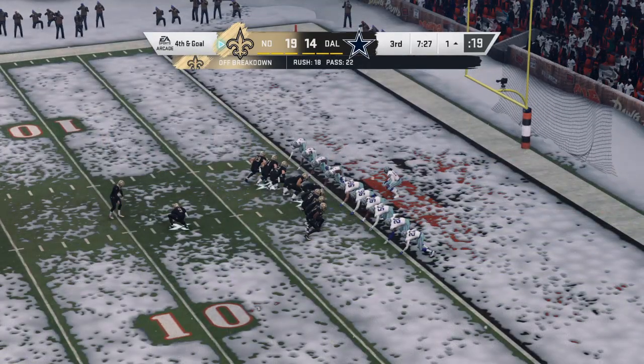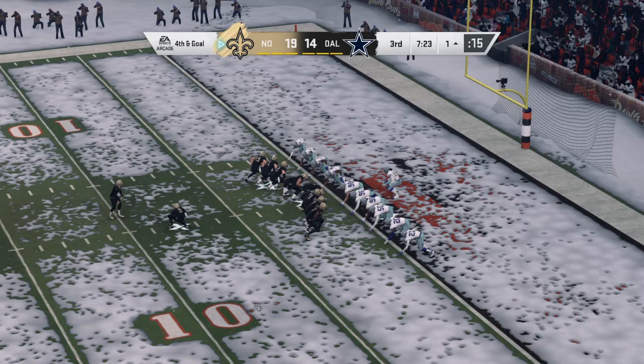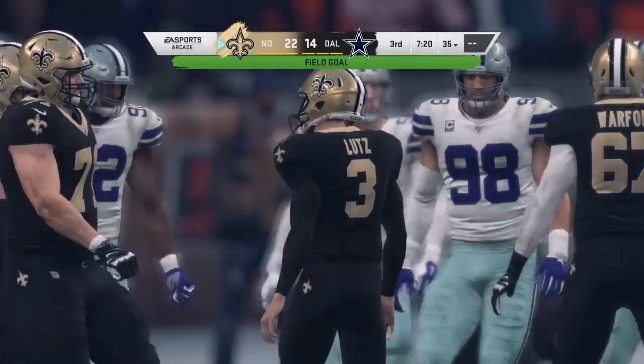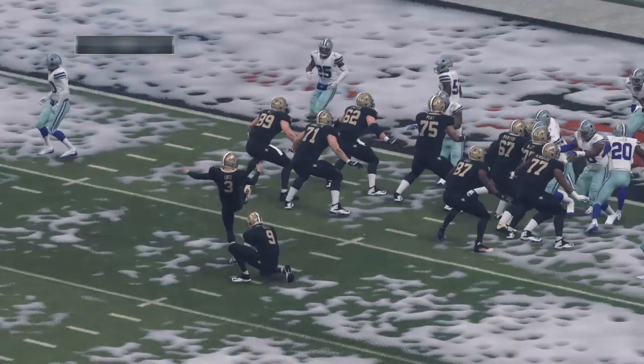So out comes a field goal team now for the 2nd time here today. From the right hash at a bit of a tight angle. The kick by Lutz is good. And that'll push the lead up to 8. So the field goal there caps what winds up to be an 11-play drive.